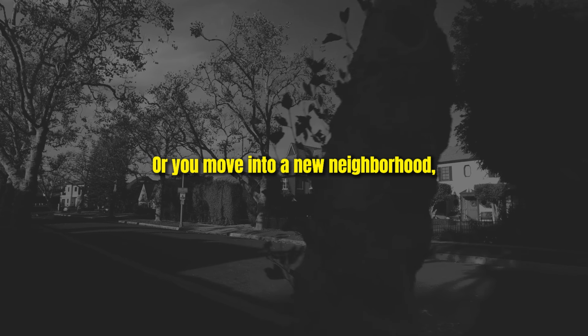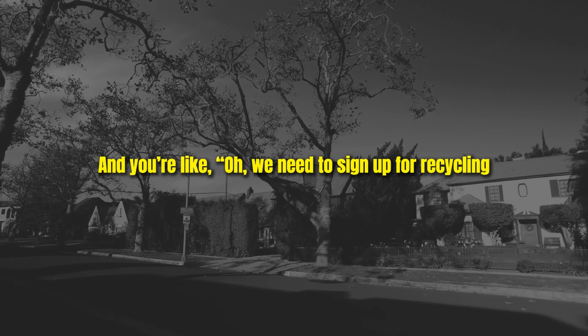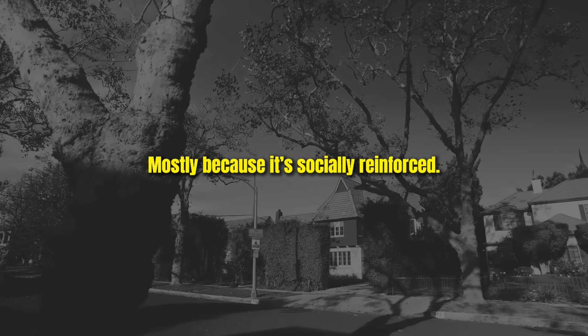Or you move into a new neighborhood and you walk outside on Tuesday night and you see that all of your neighbors have their recycling bins out. And you're like, oh, we need to sign up for recycling because I guess that's what people like us do in this neighborhood. And then you stick to that habit for 20 years, right? Mostly because it's socially reinforced.